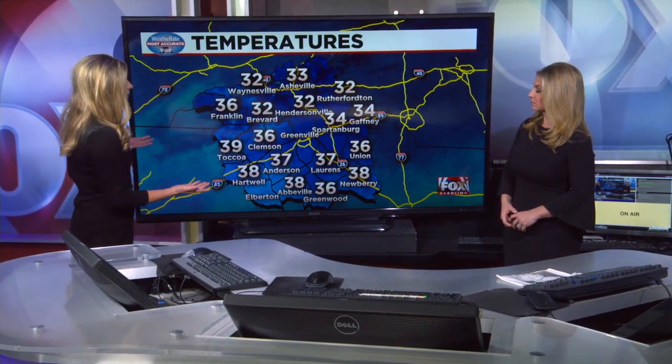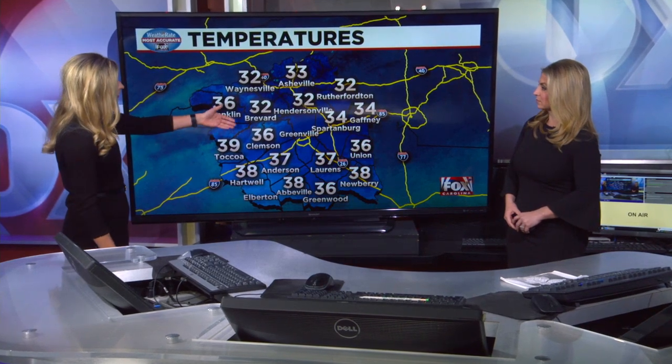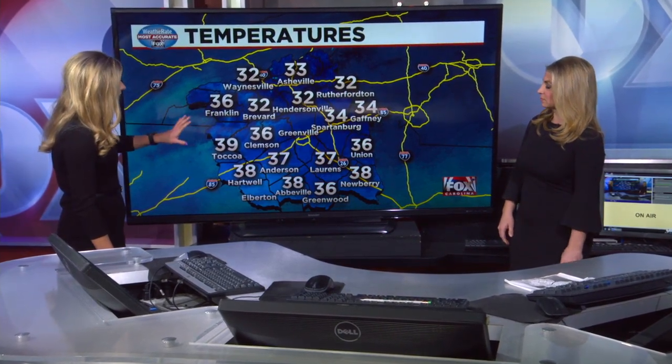Right, and any ice at all is just bad. So it's going to be creating some very treacherous travel conditions, especially across western North Carolina, where we do have those windy roads. And temperatures are favoring that ice right now in Brevard, Hendersonville, and Rutherfordton as we're at freezing. The good news is we're slightly above freezing in the upstate, but still we're going to have to watch out for a few pockets of that freezing rain to develop.